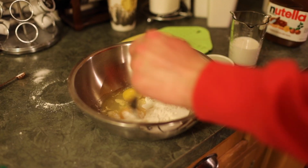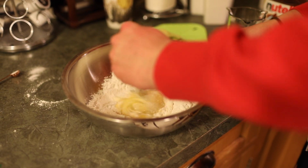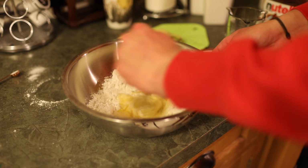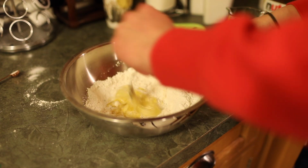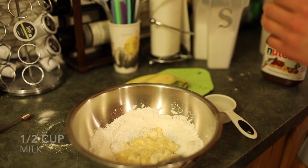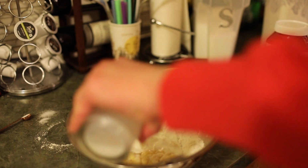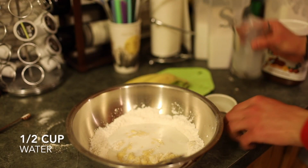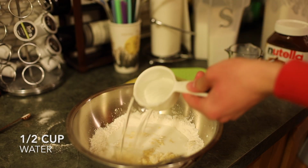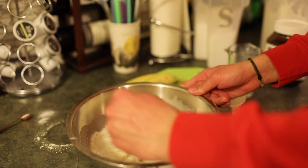Now we're just going to take a fork, and you just got to mix that all together. Get the eggs broken apart and mix as much of it with the flour as you can. The next step is we're going to take a half cup of milk and add that in there. And then a half cup of water and put that in there. And again, mix it all together.